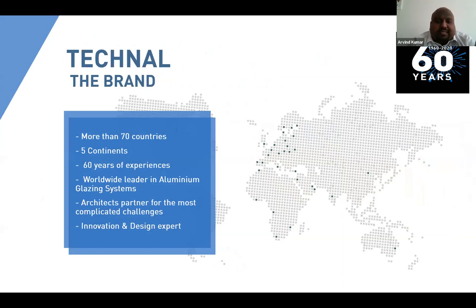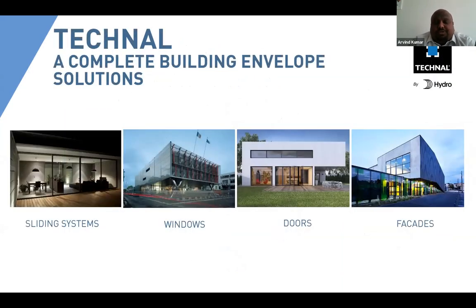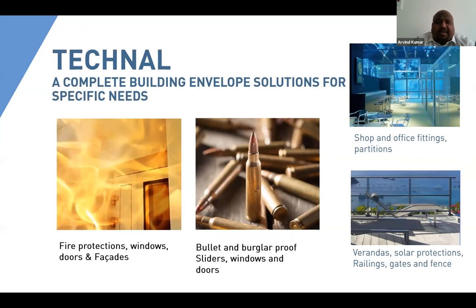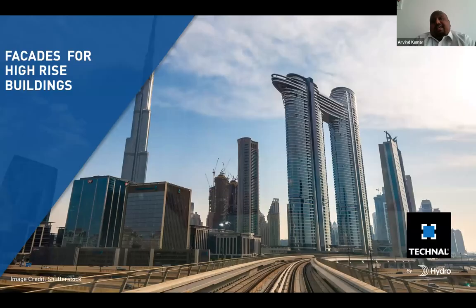Architects like to call us their partners for the most complicated challenges, and we like to specialize, and we are known for our innovation and design expertise. In terms of building envelope solutions, we offer from sliding systems to windows, doors, and facades, not limited to only standard architectural applications. We also make our own product range. We have fire-rated doors and windows and facades, bulletproof, burglar-proof sliders, windows, doors, and facades. We have shop and office partitions, verandas, solar protection, railing gates, and fences. So that was a quick, brief introduction about what Technal does.